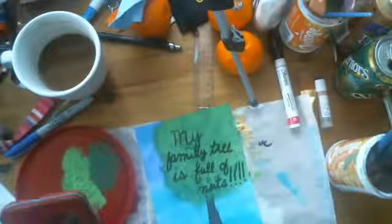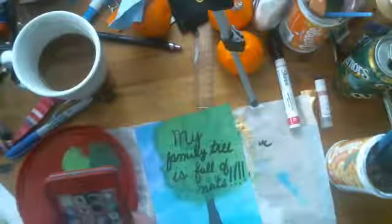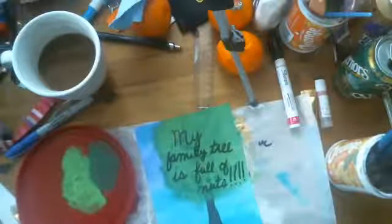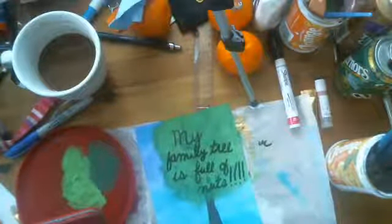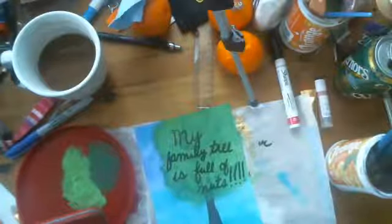That's a good idea, Colleen. Let's find it. See if I can find the reference photo. You know, or I could draw a squirrel eating a nut. I don't know. Figure it out.